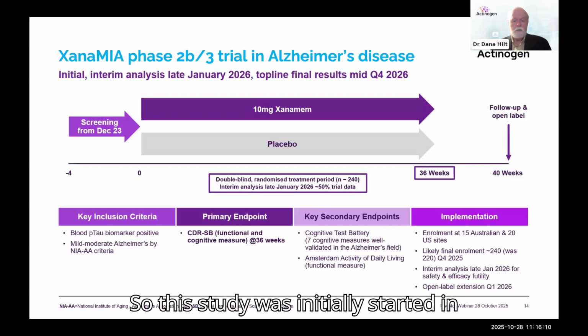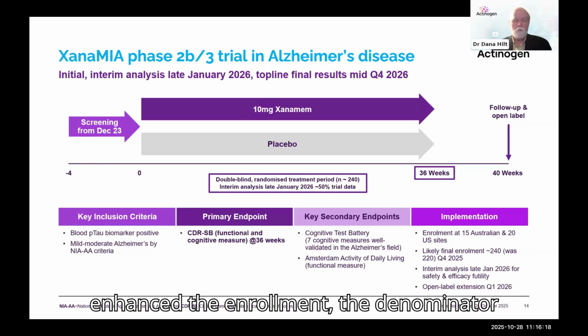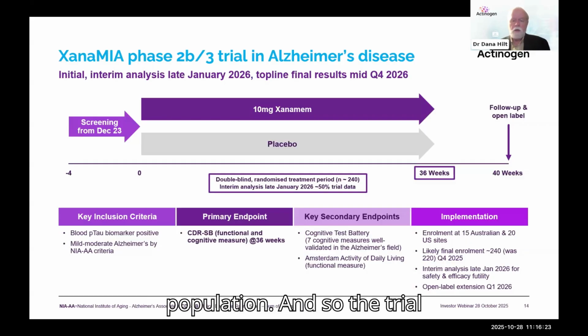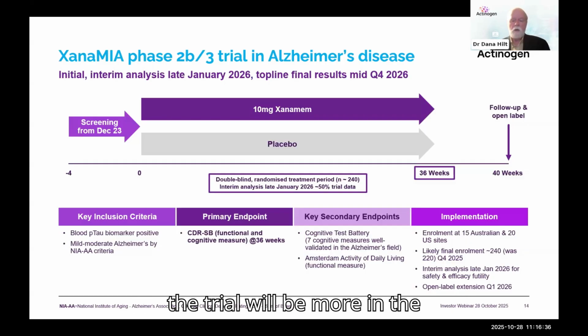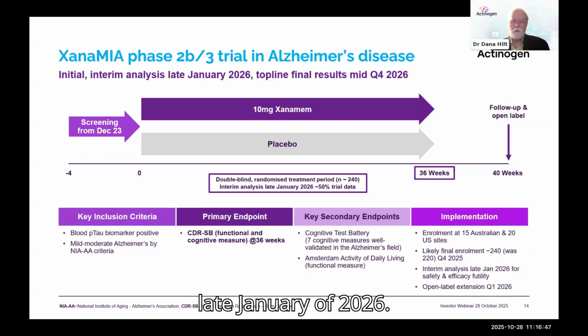So the study was initially started in Australia. We have now expanded into U.S. sites, and that's greatly enhanced the enrollment. The denominator in the United States is larger, a bigger population. And so the trial was originally designed for approximately 220, and we've seen a robust increase in screening and enrollment over the last few months. So we think the final projection of the size of the trial will be more in the neighborhood of 240 patients enrolled. We'll be doing a futility analysis, an interim analysis, in late January 2026.